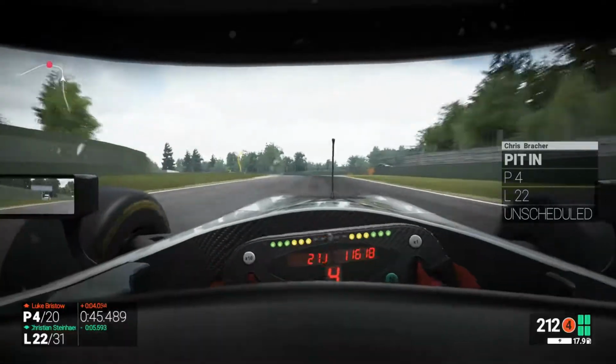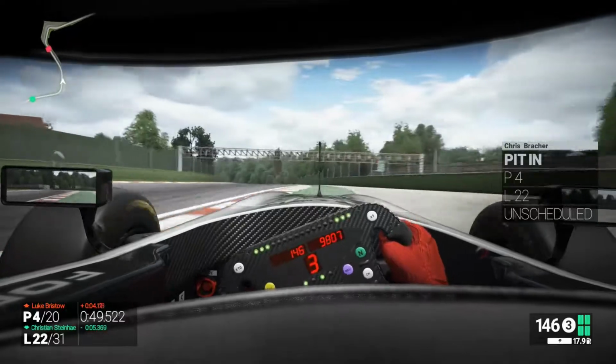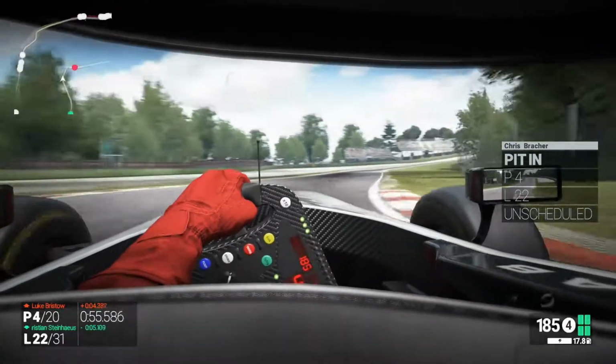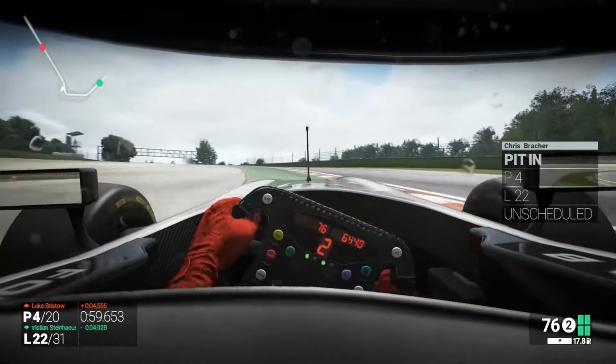I'm not sure whether or not the track is that wet or whether it's just lost a lot of temperature over the last couple of laps, because in just one lap, this track has become completely undrivable on the dry compound, and we need to come into the pits and fit a set of intermediates.